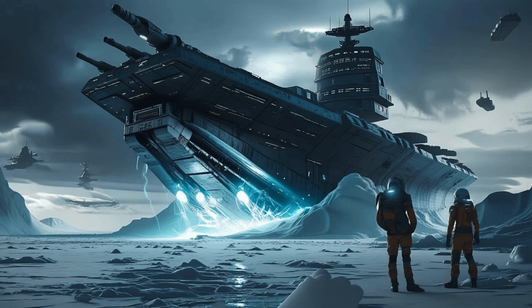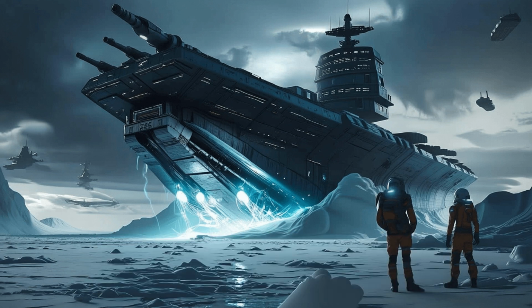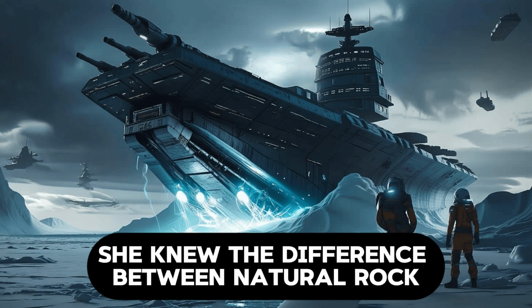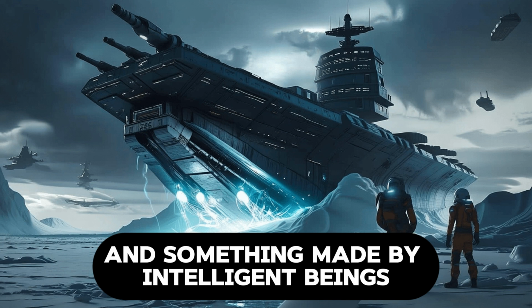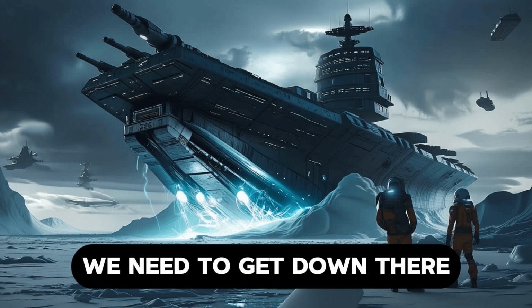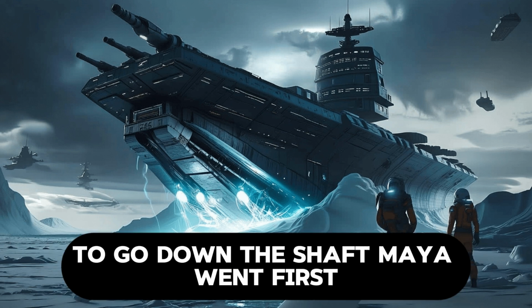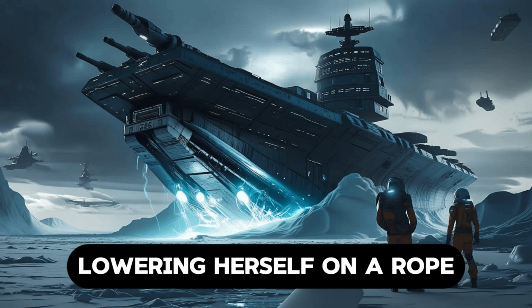Maya nodded. She had studied old civilizations for 15 years. She knew the difference between natural rock and something made by intelligent beings. This was definitely artificial. "We need to get down there," she said. It took them 4 hours to set up the equipment to go down the shaft. Maya went first, lowering herself on a rope.